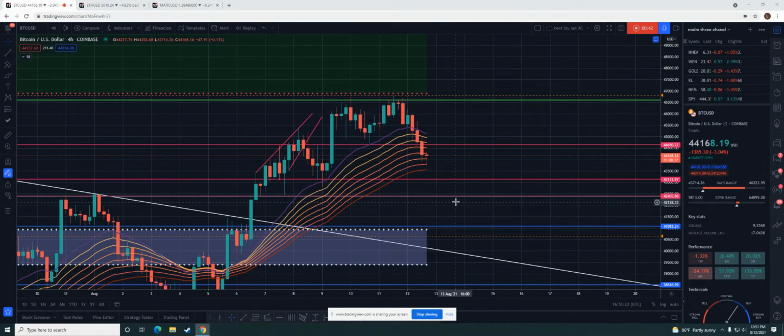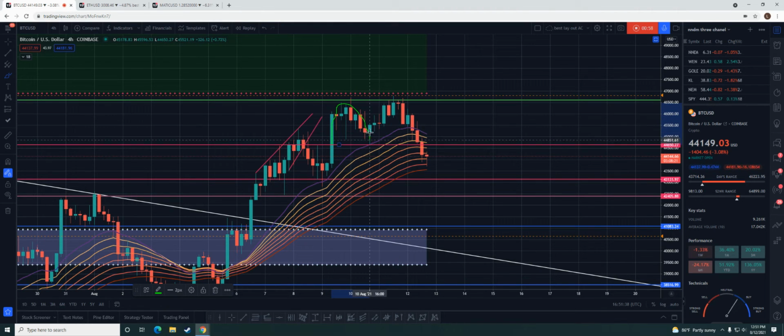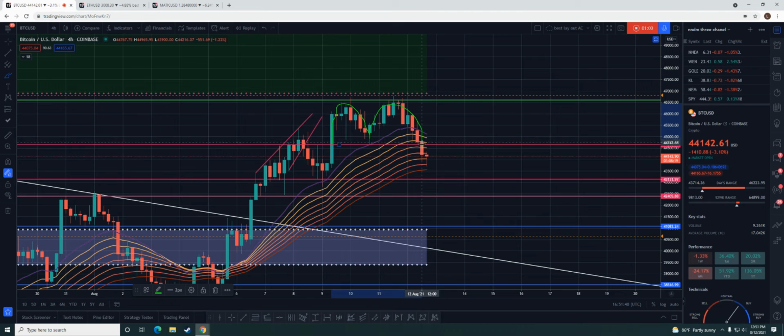44,650 area. And the reason that was so important, because I want you guys to see this, and I want you guys to know what's going on here. We had this double top, right? Or what you call an M pattern. This is on the 4-hour chart. You can see it. I'm going to draw the M. Boom. I drew the M.